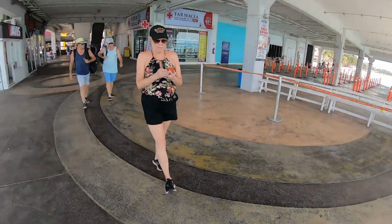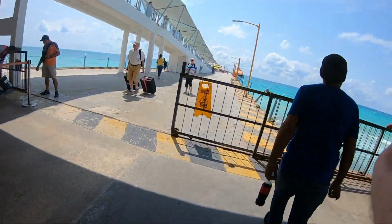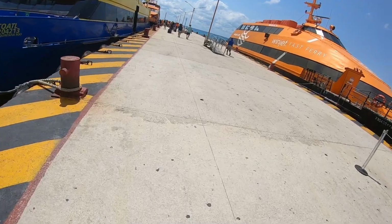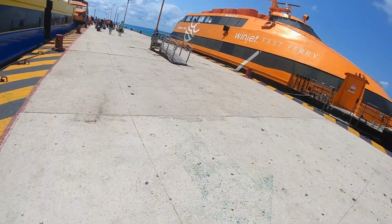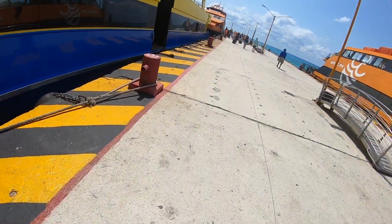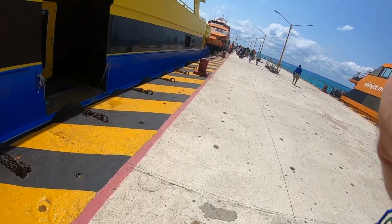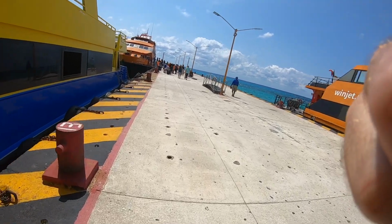For about $12 US, you can get a ferry that goes across to the island of Cozumel, which is beautiful. There are a few different options for these boats. They're about the same price. They take about 1 hour to get you from Playa del Carmen to Cozumel. And on board they serve snacks and drinks, and it's a nice, fun ride over to the island of Cozumel. And it's about a 45-minute trip.